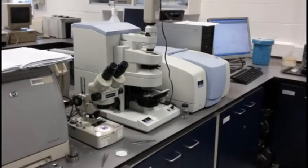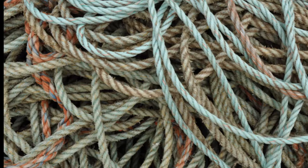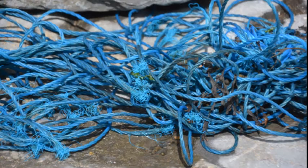And we can then use so-called FTIR to actually establish what polymer type these particles and fibers are. And that will give us some indication as to where these particles might be coming from in terms of activities like washing fleeces, for instance, or ropes in the marine environment. They're often made of plastic polymer.